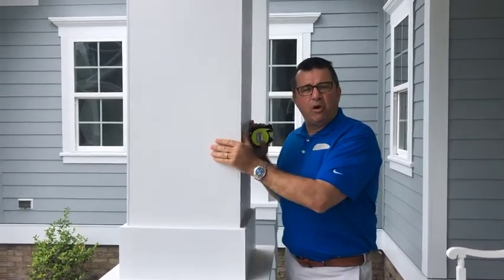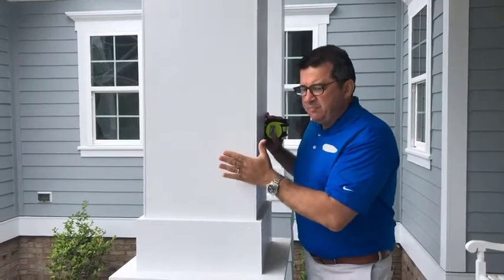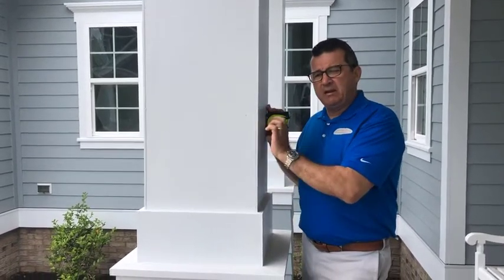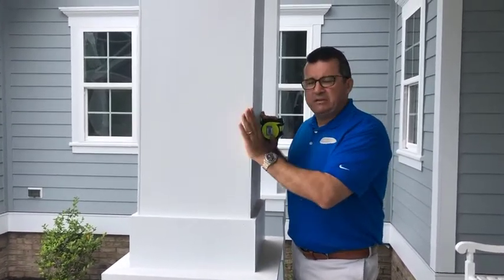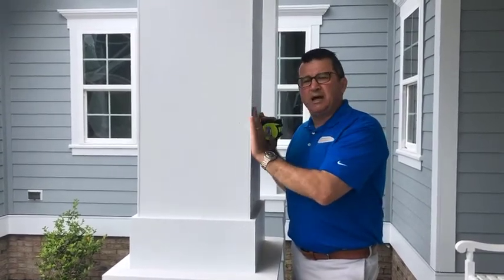And that's really what we worry about down here in the South, is having to repaint your house, and any kind of mildew, mold. The bugs and termites and such don't like it. It's a very stable product. It's not going to move.